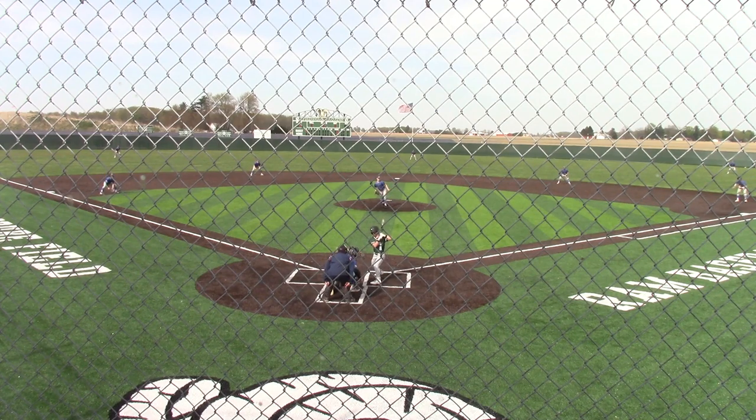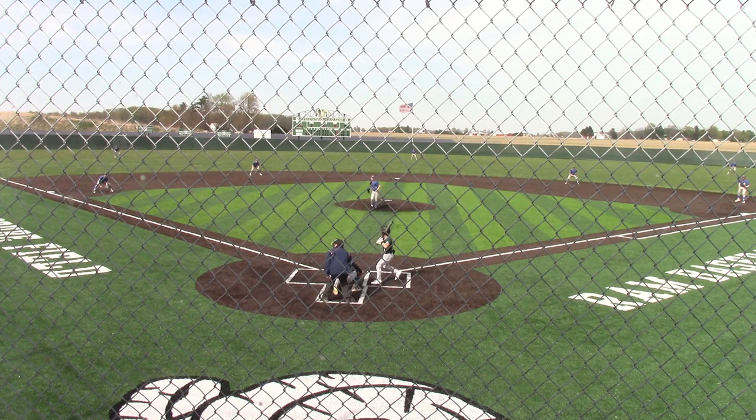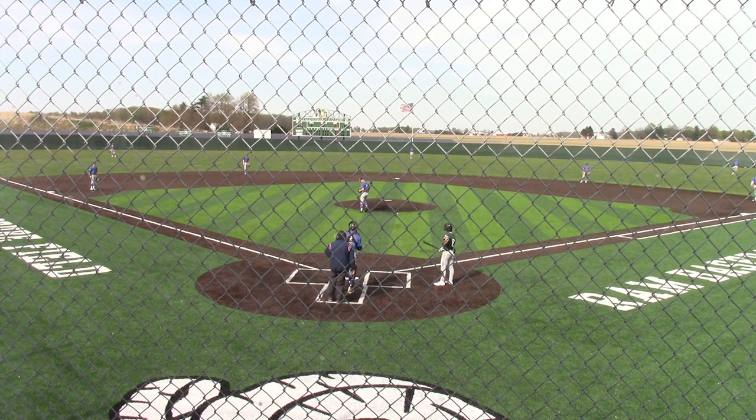Reed Leachty, also a lefty. First pitch, just a bit inside. Ball one. Reed's 1-0 pitch, outside corner. Strike called. Count, he was at 1-1.